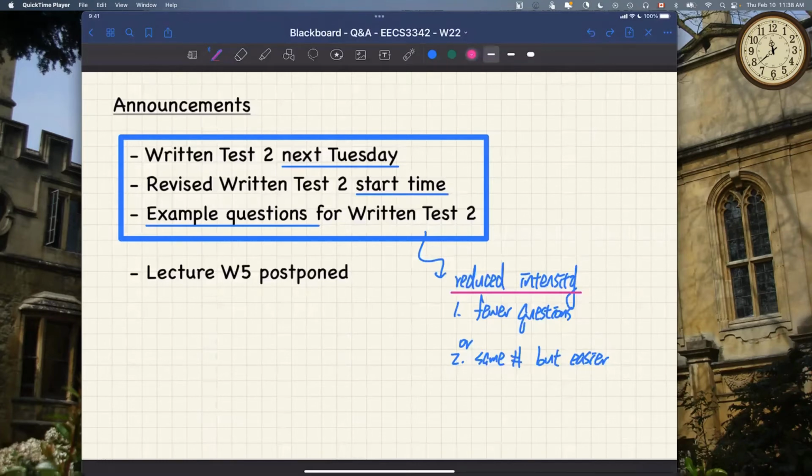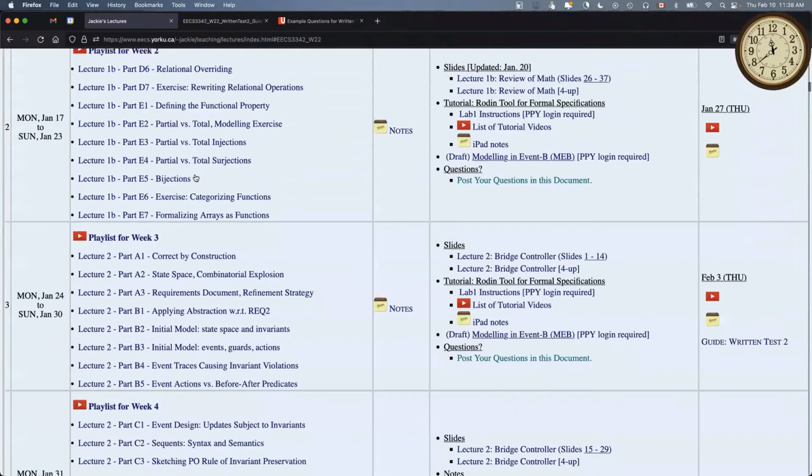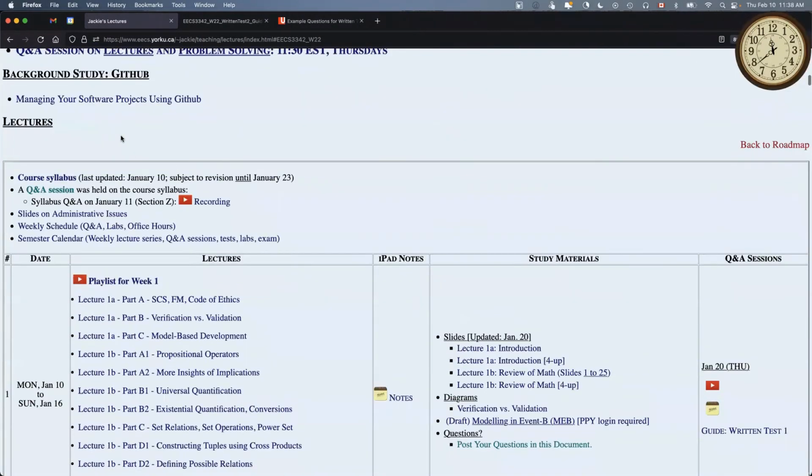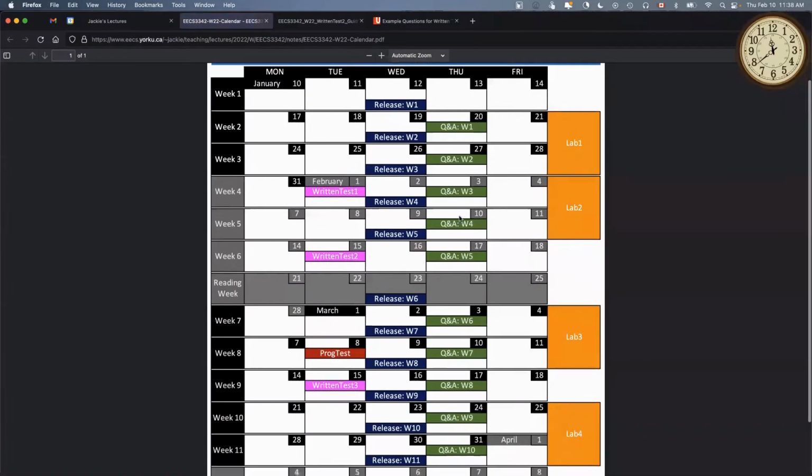All right, let me say a little bit more about your lecture number five. I decided to postpone that until next Wednesday. Let's take a look at the calendar. It's not going to disturb your study progress for sure. Let me tell you why. If you go to the course website over here and then go to the semester calendar, we are now over here, February 10th. So for next week, after your written test number two, I'm going to release your lecture, week number five, over here, which originally there was nothing there anyway. So I'm going to put it there.